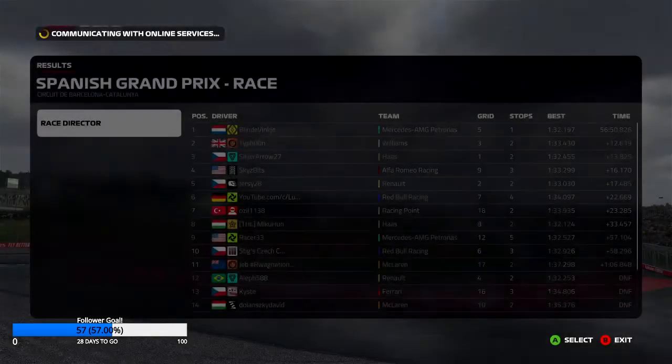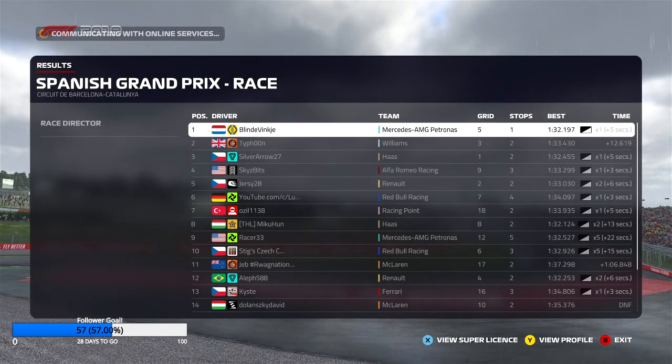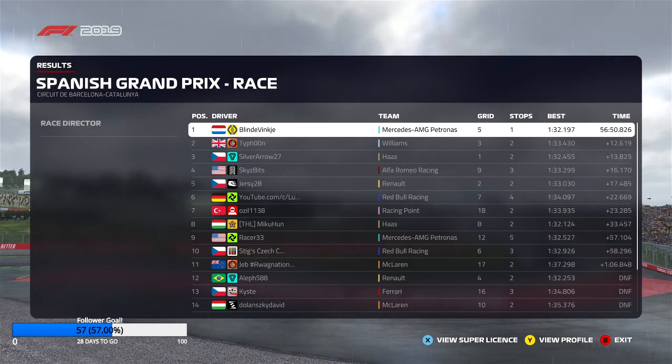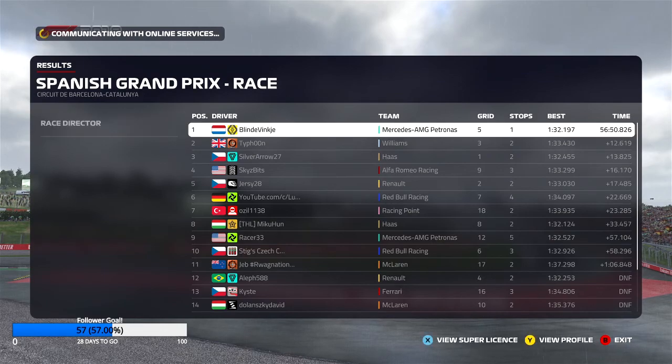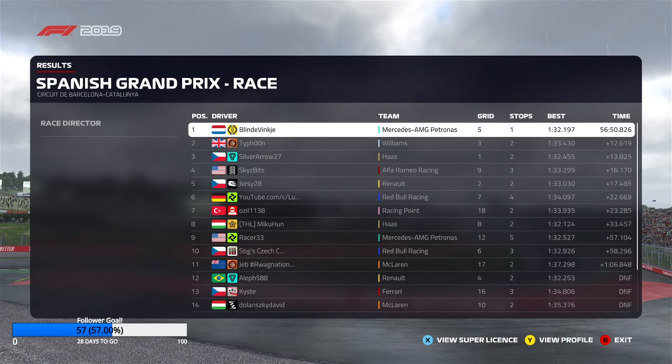What a crazy race for some of these guys here in the Spanish Grand Prix. Let's take a look at the final grid. It is Blind coming in home with that Mercedes win. P1 for him. Look at that. He started fifth on the grid. He ran a 132.1 for his best lap in the race. That looks like it may be one of the best laps for the race so far.